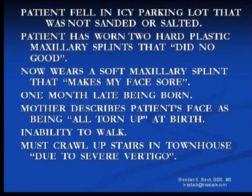They say they stabilize the situation or stabilize the occlusion, but what they are really doing is stabilizing the disc out of place in its current position, so it never does improve. She now wears a soft maxillary splint that makes my face sore. The professional literature shows that these soft, suck-down, rubber-type splints cause increased muscle spasm, and I would not recommend using one. She was 1 month late being born.